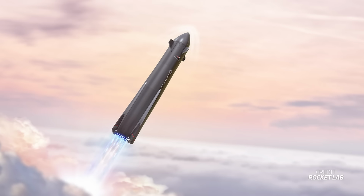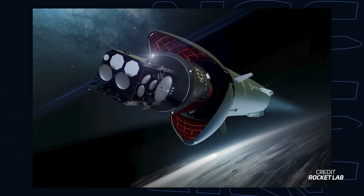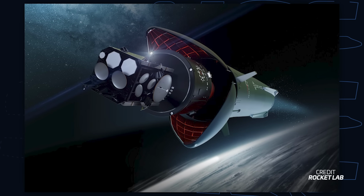Rocket Lab is developing this Archimedes engine for the propulsion system of its upcoming Neutron rocket. The reusable first stage of this rocket will be powered by 9 of these engines, and the upper stage will sport a vacuum-optimized version of Archimedes.